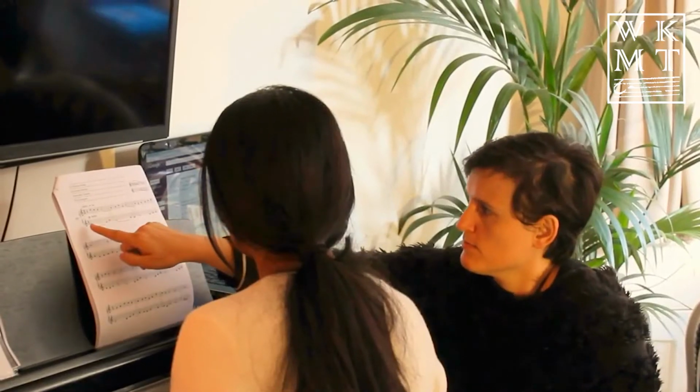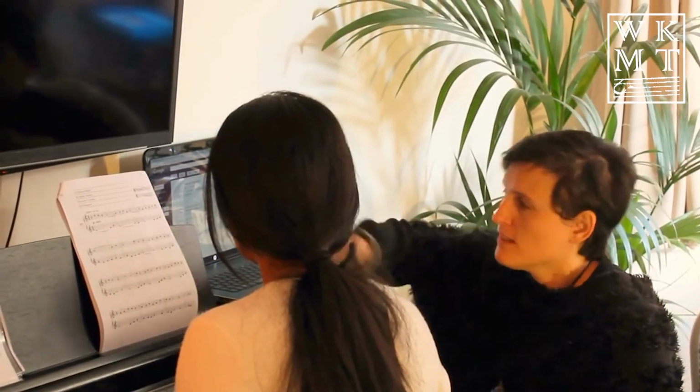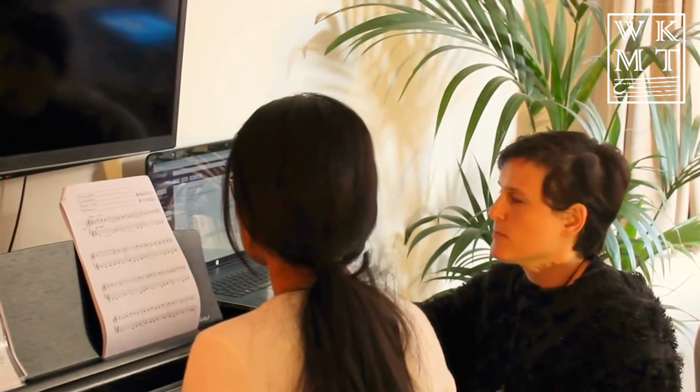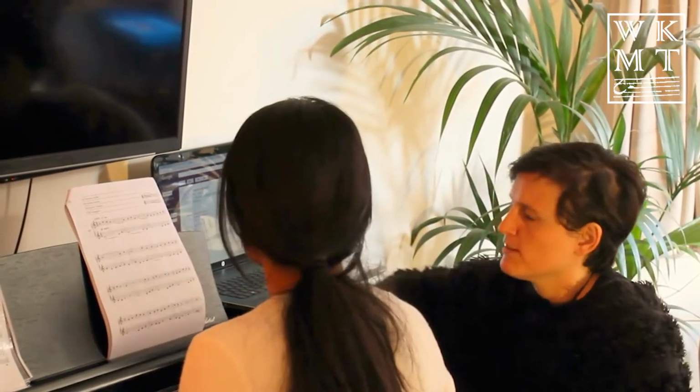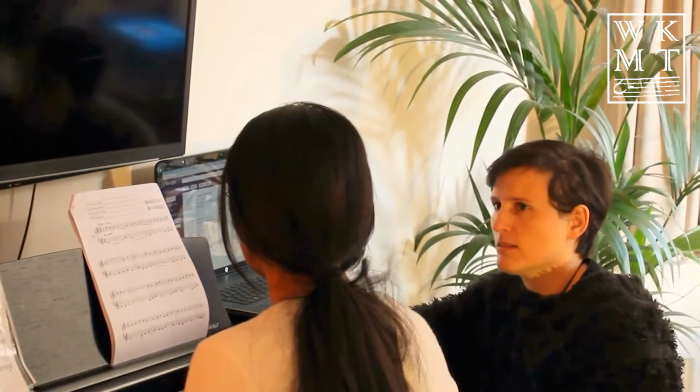To the left, because it's on the lower stave, you have to play with the left. Despite the fact that you can play with the right, you have to play with the left. That's the whole point of the exercise.